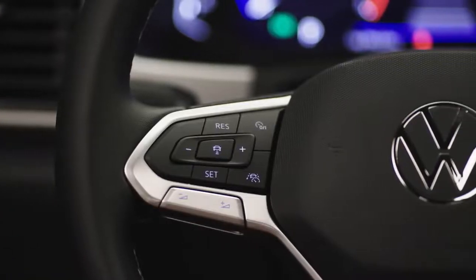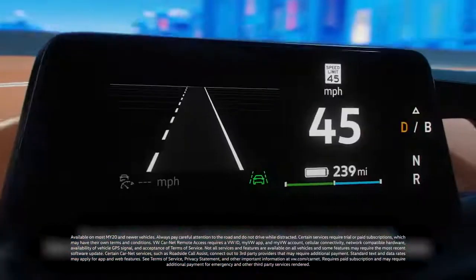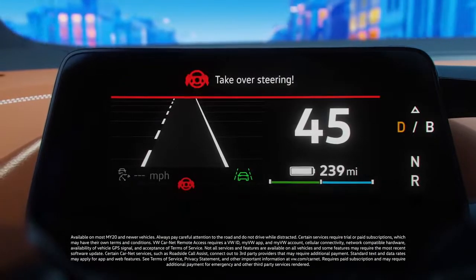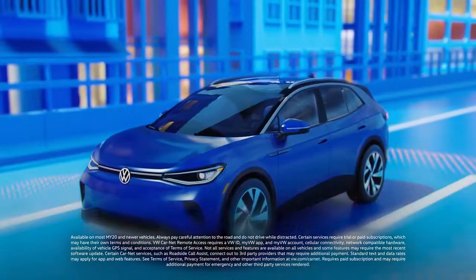2 more quick things. Your Atlas Cross Sport knows when your hands are on the wheel. It can try alerting in several ways: sounds, vibrations, and braking. And if there's no response from you, it can slow down and come to a complete stop in its lane, and notify the proper emergency personnel.